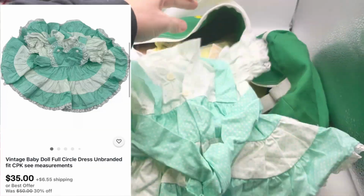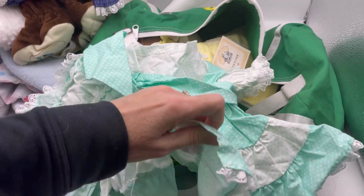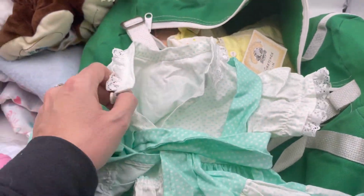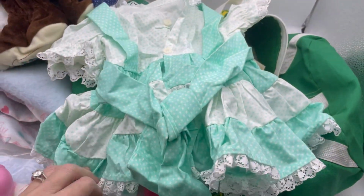Super cute. I think I'm probably gonna list these things individually, but I don't know. I still have to research. Again, this one is not tagged. So maybe somebody made this, but it is so, so cute and really well made.